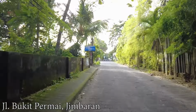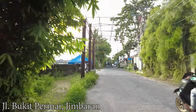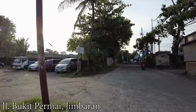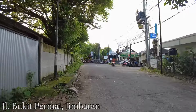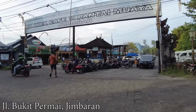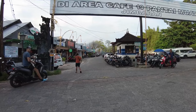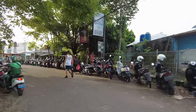There are a lot of tourists who like to come here because, like I said before, there are so many restaurants or cafes by the beach where you can have your seafood dinner with the sunset by the beach. If you like to go to the restaurant, you can go from here. If you drive your own car, you can park here and then go to any of these restaurants. Maybe you have your own preference, or you can check online reviews for which restaurant you like to go to. However, you can go from the beach as well.